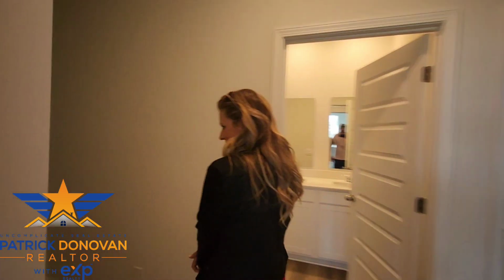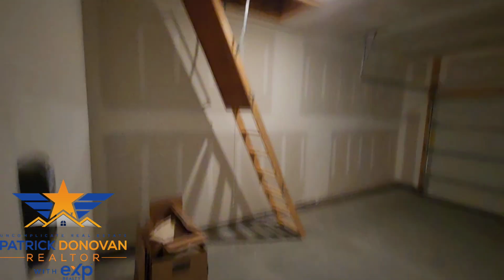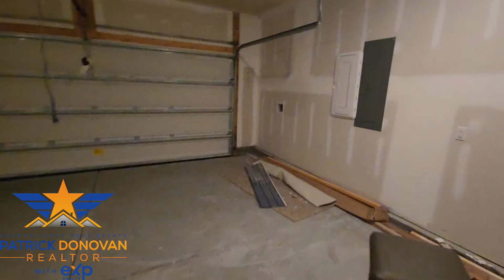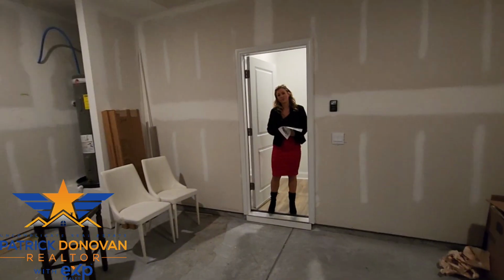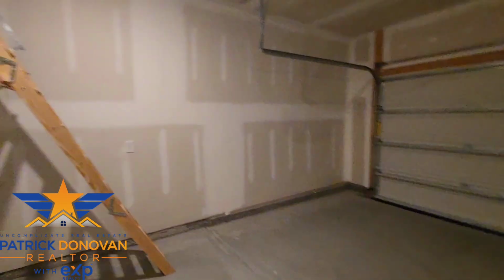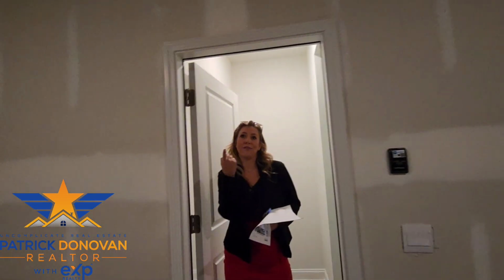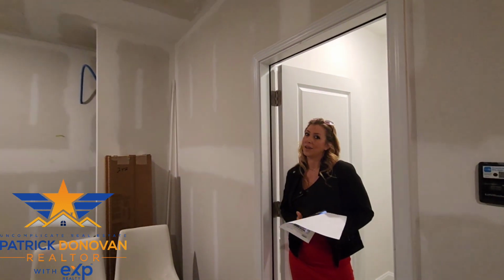Now, let's go check out this garage real quick. Here's the garage. The attic's in here, nice. We keep the AC up there, right? The AC is up in there. 2-car garage. It doesn't come finished, so you have to paint your own walls if you want it and do the floors on your own. But that's standard with most new construction homes. We do give you a garage door opener that connects to the smart home system though, which most people don't get or they have to pay extra for.